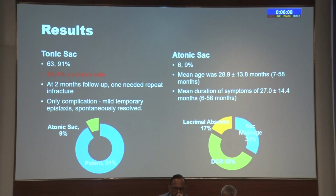After syringing, 63 patients had a clear patent nasolacrimal duct, with 6 having an atonic sac. All but 1 had a successful outcome. Among the atonic sac cases, Crigler massage was advised, which led to resolution in 2, and the rest were subjected to DCR.